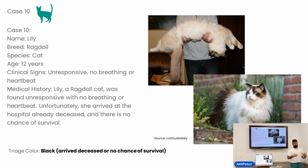But if he's responsive and everything, and we can see small lacerations but no bleeding inside, with no signs of bloat or anything, and he can walk, he can turn into a yellow. So we need to evaluate.